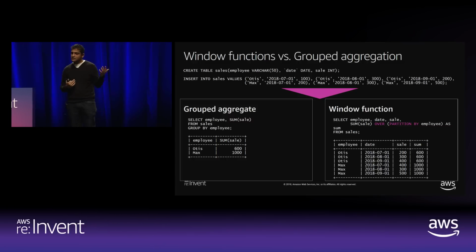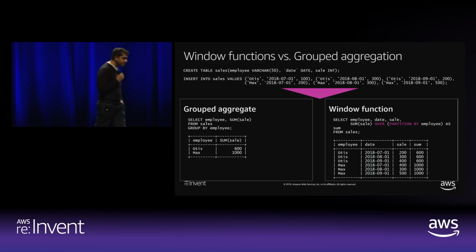You'd have to go back and recover sort of the original raw data, right? Perhaps you do it on, for example, the employee name. But that, again, is complex. It's not very performant to go back and do a join. And this is where something like a window function can come in very handy.